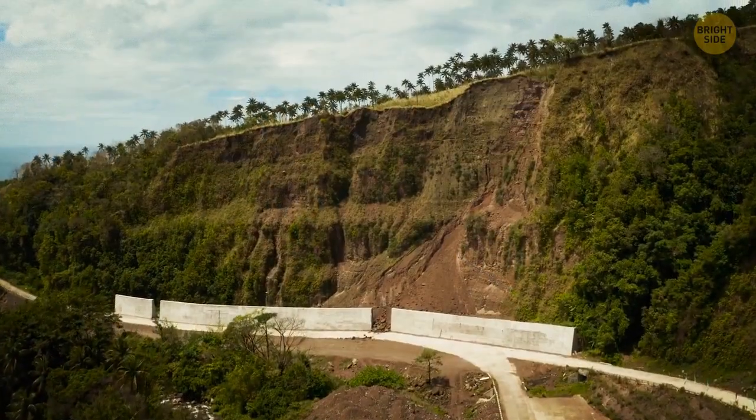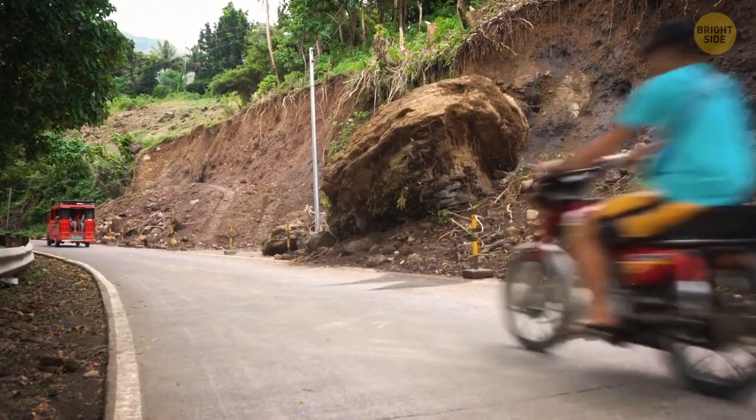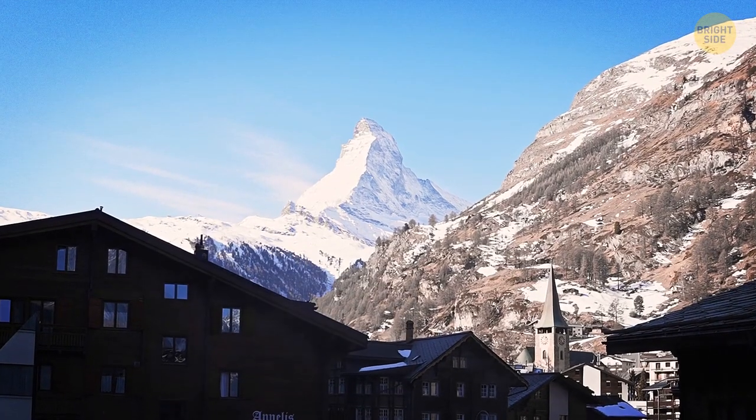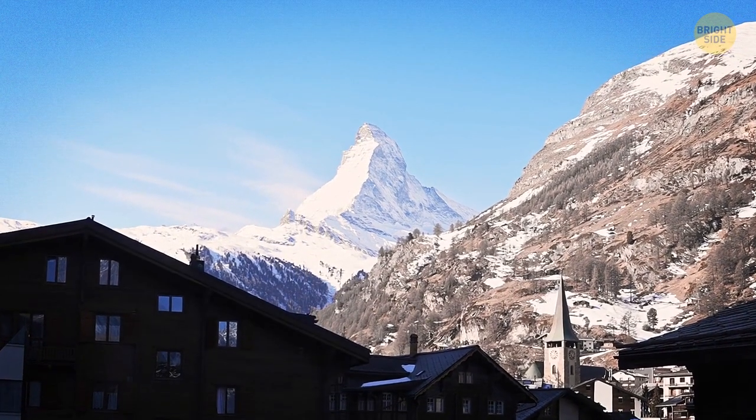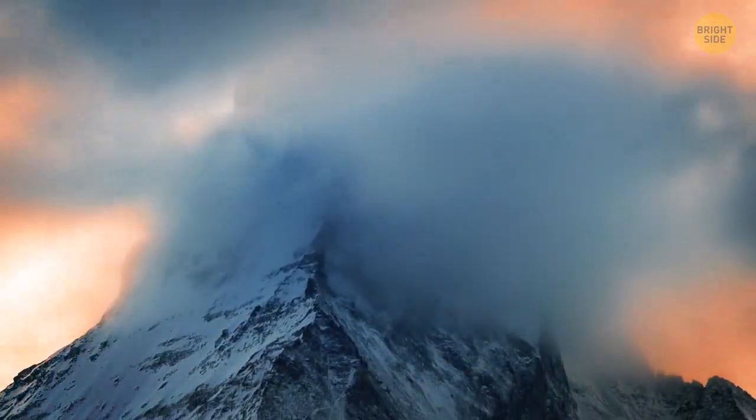This research helps us learn how earthquakes can affect steep mountains that are prone to landslides and avalanches. It also gives us a new way to appreciate mountains like the Matterhorn. They have their own hidden songs, swaying and vibrating to a mysterious melody deep within the earth.